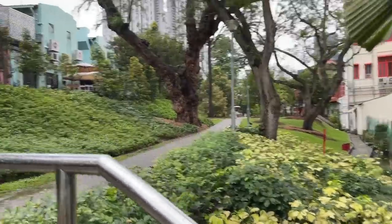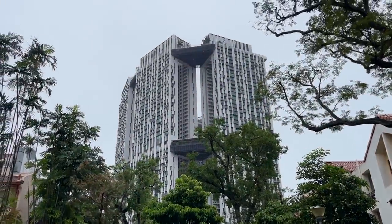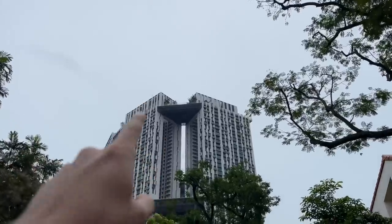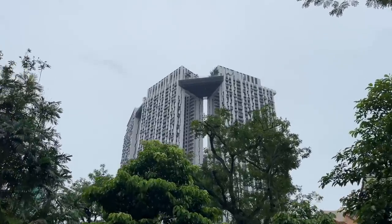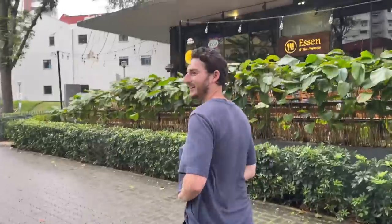There's a nice little pathway here. It's raining really hard now. So we might not stay here too long. There's this really cool building. I think those are all apartments and you could actually go all the way to the top. We were thinking about it and then it started raining pretty hard. Oh my gosh, it is getting so windy right now. We should probably head somewhere inside.